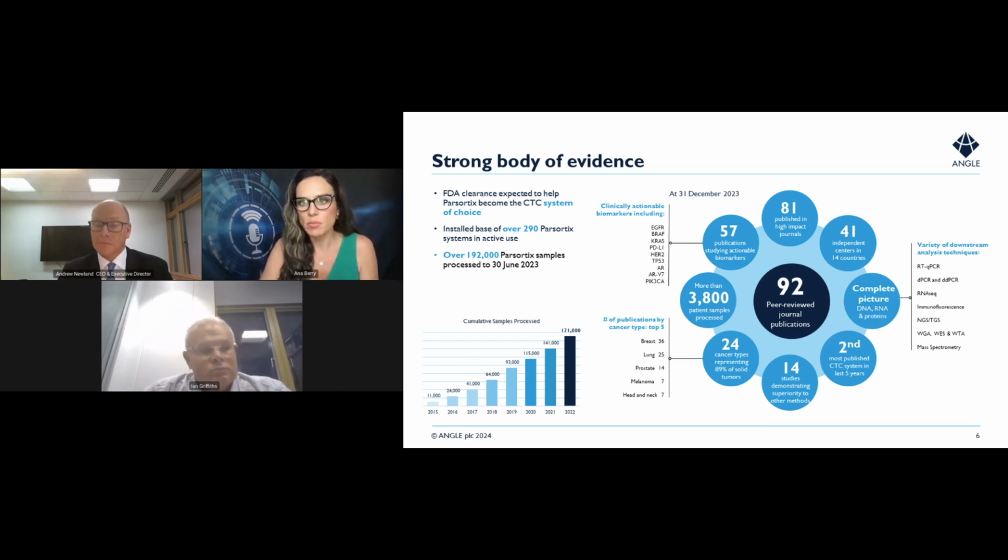And how is Angle positioned in the market compared to other liquid biopsy companies right now? Well, the vast majority of liquid biopsy companies are focused on circulating tumor DNA, which, as I mentioned earlier, is fragments of dead cancer cells.